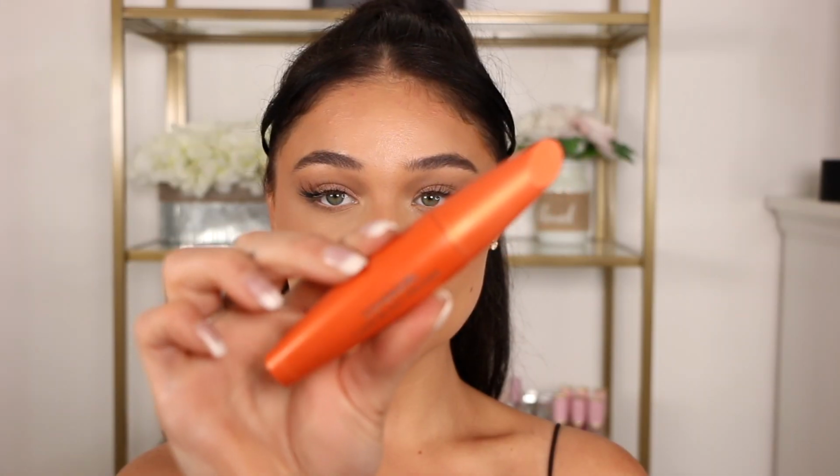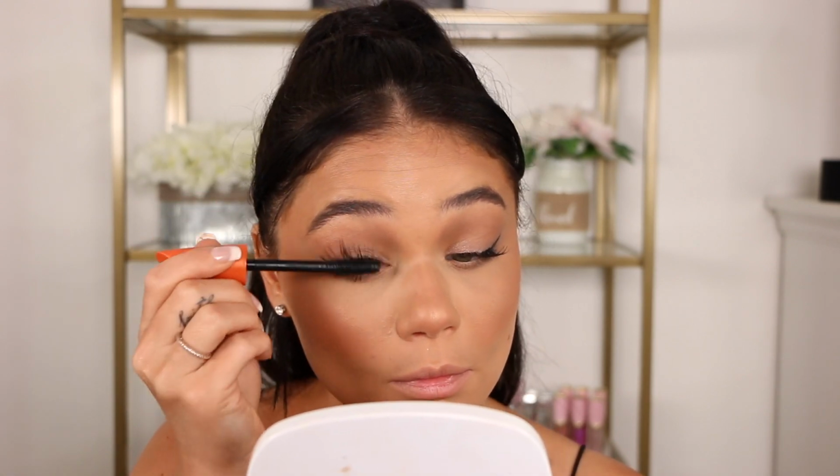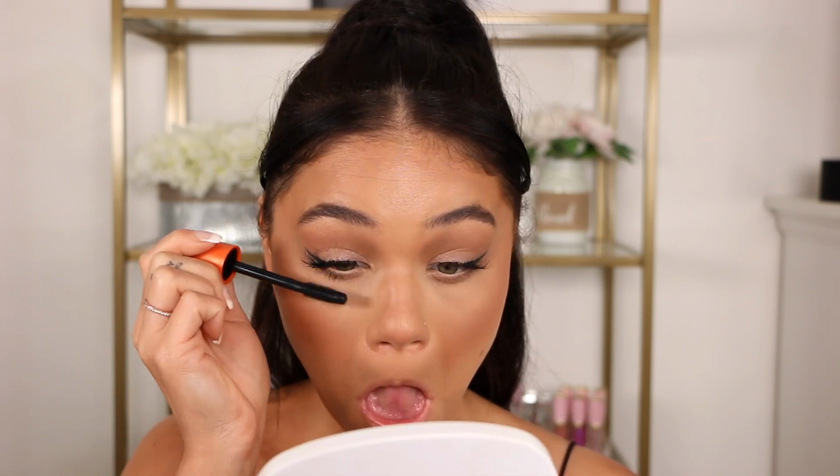I'm taking CoverGirl Lash Blast Mascara. She had a nice, like, volumized lash, but also had a lot going on the lower lash line, which I love that look, and it's totally like Kim K-esque. So I'm going to go ahead and apply it onto the bottom very carefully.